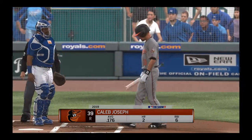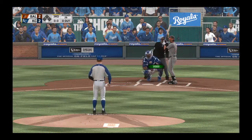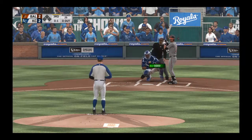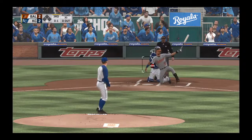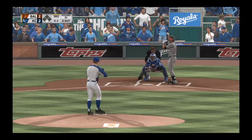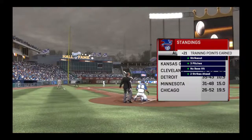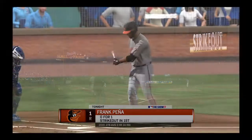Digging in, Caleb Joseph. He'll step in trying to do something about this 2-2 tie. And here's a fastball called for strike one. This is swung on and lifted down the left field line, but it'll get back into the crowd. He jumps ahead of him now. 0-2. Fastball called, strike three, and there's the first out of the inning. And with that, we give you a look here at the standings entering play in the AL Central.